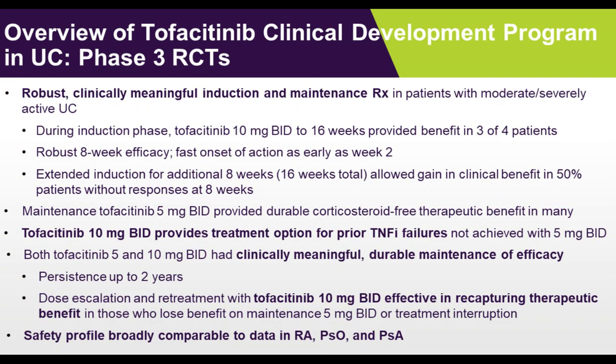Now if we overview the tofacitinib clinical development program, essentially this was sort of the summary of everything by both the FDA and by Pfizer at their committee meeting. Robust, clinically meaningful induction and maintenance treatment in patients with moderate to severely active ulcerative colitis. During induction, they used 10 milligrams BID.